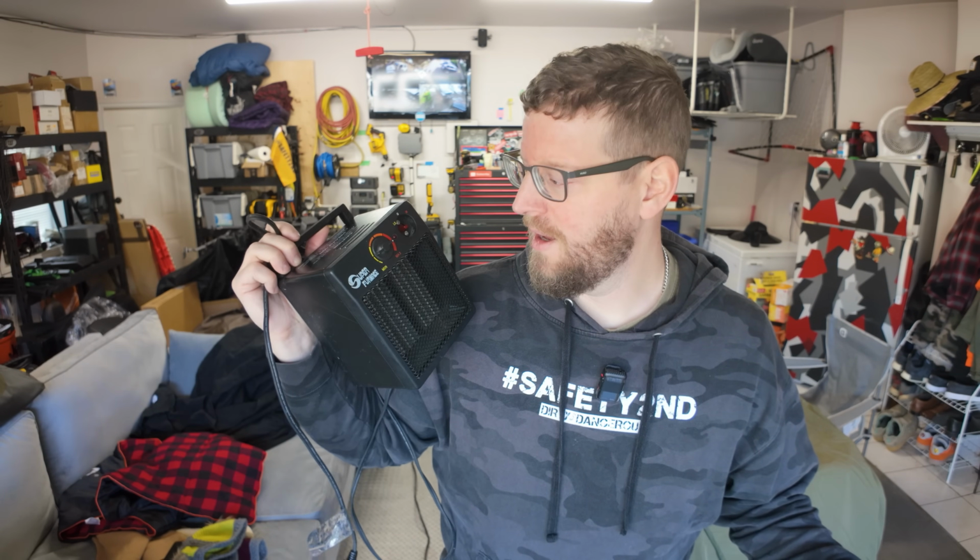Now, this is the heater I've been using. I'm looking for a better one. This one runs at 400 and 800 watts, so it does chew through my portable power station quite quickly. What I'd use this for, though, is when I'm coming to bed, I fire this up, and it turns my tent into a sauna. This thing will heat my tent up in just a couple of minutes.